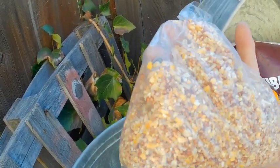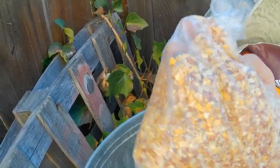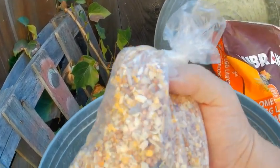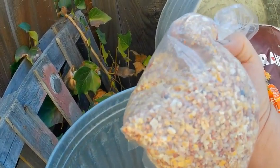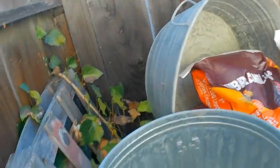And this is just Chicken Scratch, and I mix it up. They have all sorts. They have the corn. I don't know if you can see the pieces of corn in there. That's good for egg production. Milo, there's some of that, and a bunch of other stuff. So these are a couple bags of that.